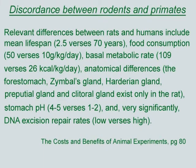Discordance between rodents and primates. Relevant differences between rats and humans include mean lifespan, 2.5 years versus 70 years, food consumption, 50 versus 10 grams, basal metabolic rate, 109 versus 26, anatomical differences, and these include the forestomach, Zymbal's gland, Harderian gland, preputial gland, and clitoral gland, and these only exist in the rat.